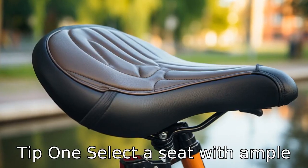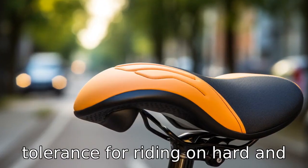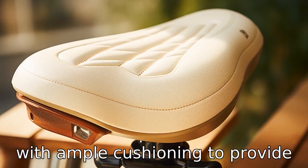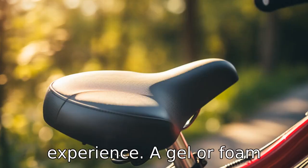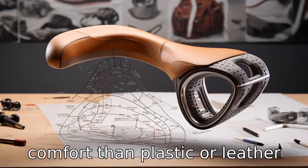Tip 1. Select a seat with ample cushioning. As we age, our tolerance for riding on hard and uncomfortable bicycle seats reduces. Hence, select a seat with ample cushioning to provide the necessary comfort and in turn help enhance your cycling experience. A gel or foam cushioning can offer more comfort than plastic or leather seats.